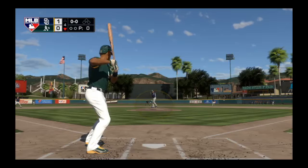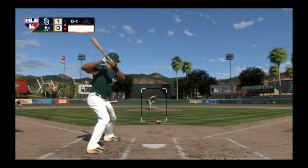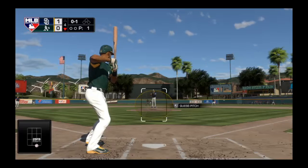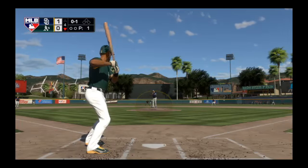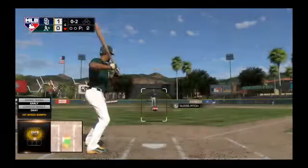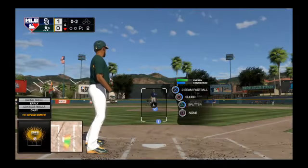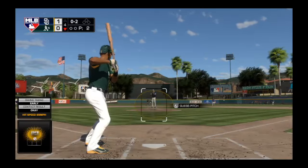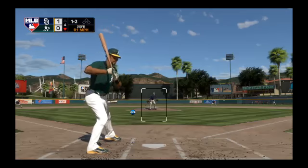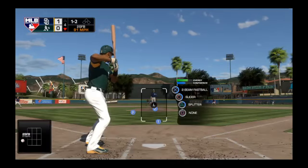First offering on its way. And here's a called strike at the knees. Don't think he liked that one too much, but it's 0-1. Grounder down the line at third, but that'll get foul. It's 0-2 now. Here comes the 0-2 pitch. 0-2 is a fastball that misses inside.